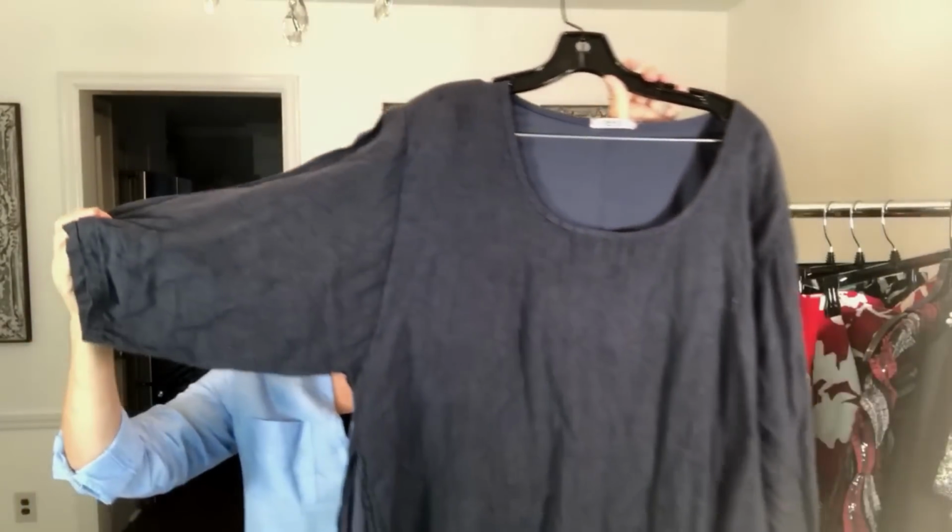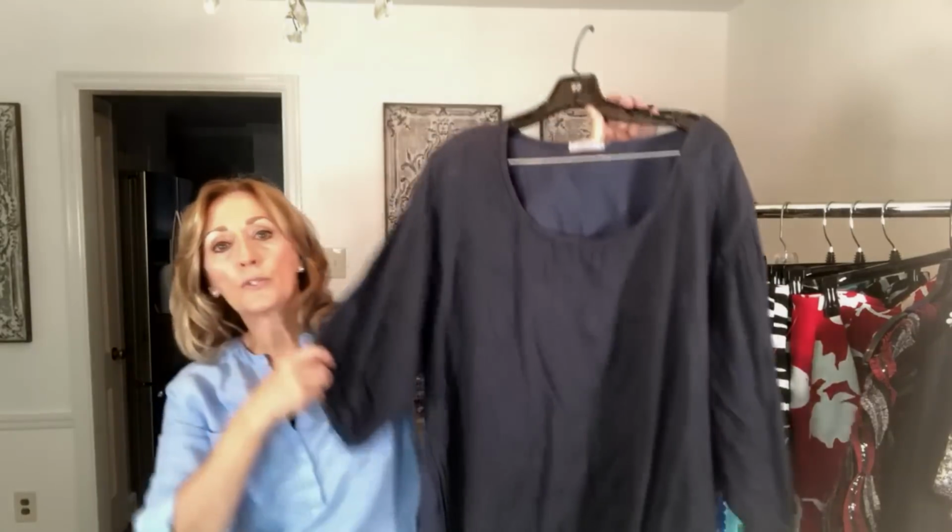This item I picked up at, where did I get this? Nearly New thrift store. Love this, and I realized at the time, so I bought it knowing the size is cut out. I don't generally make a practice of that, but this I thought was good. It's called Made in Italy. It is a lagenlook flax or linen tunic top.